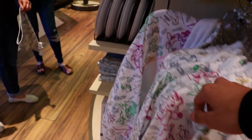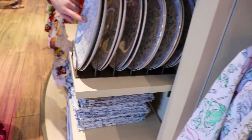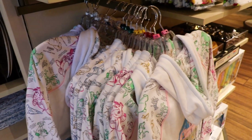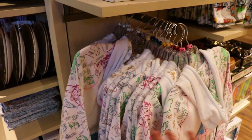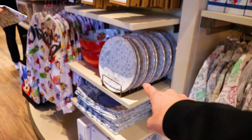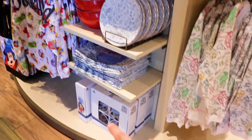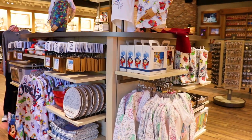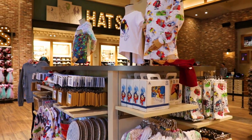We have another jacket here. Looks like it's for kids. Let's see. What is up? Yeah, actually, I don't know. I feel like it's an in-between, a kids and adult jacket. That's a lot, though. And then we have plates, bowls, and a set of bowls down there. And that is the full collection of ink and paint.